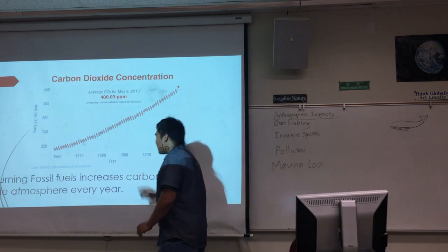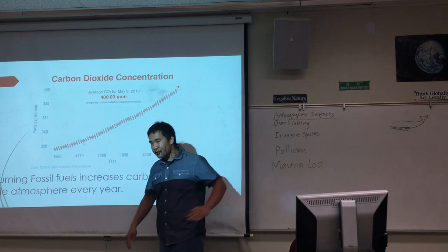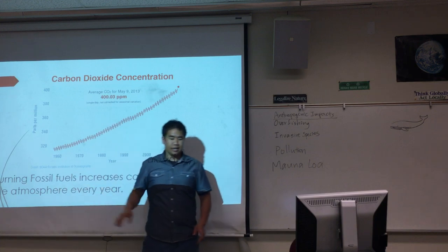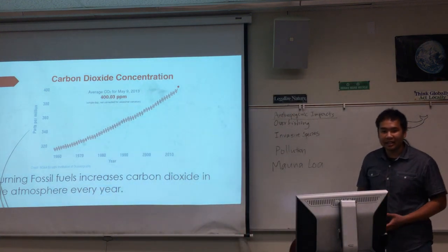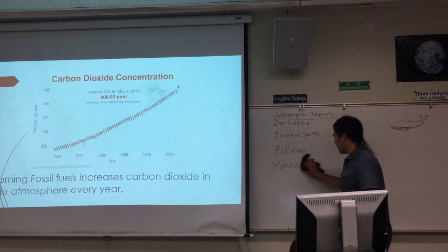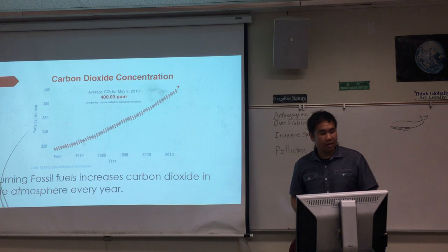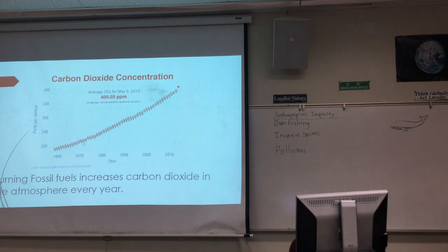And so far, it looks like it goes up, right? But it doesn't just go straight up. It actually goes up and then down, it zigzags. Does anybody have any guesses why it zigzags like that? Seasons. Explain that. The winter and the summer. So what happens during the winter and what happens during the summer? The cycle goes around the sun.